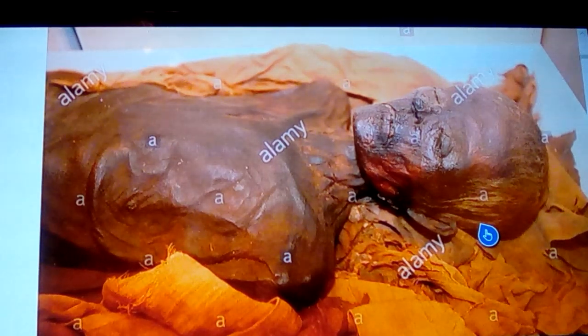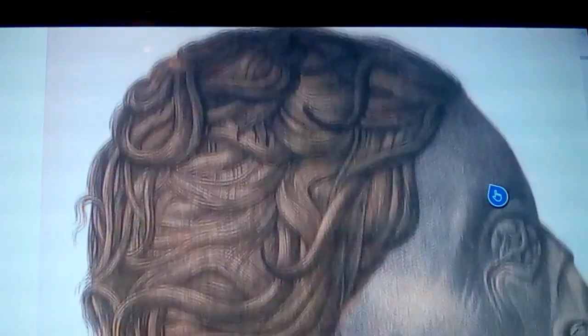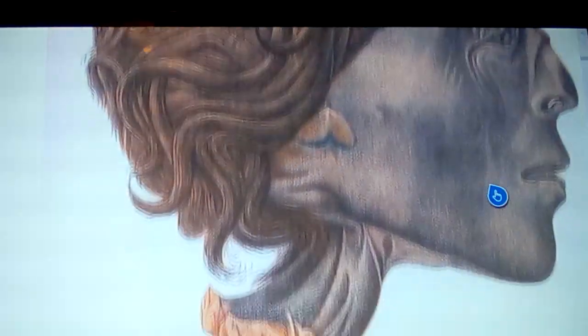But let's just continue. Looking at this mummy, it looks a lot like Ginger, but it's not. But he has straight hair, and it looks like it's been grayed and perhaps hennaed, but it's more of a reddish hair too, but also it's just straight. And here's an ancient drawing that they had done of one of the heads and how curly the hair is on it. And again, that's Caucasian hair.